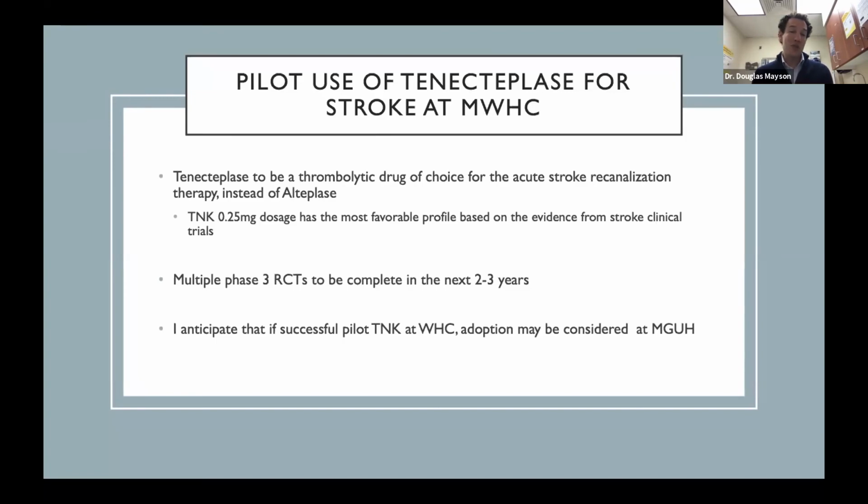In addition, there's also multiple phase 3 randomized controlled trials that should be published in the next 2 to 3 years, looking at Tenecteplase in the early time window versus alteplase, and for wake-up strokes as well, looking at Tenecteplase versus alteplase. So it'll be interesting to see those results come out. I anticipate that if the pilot's successful over at Washington Hospital Center, and as we get more data about this medication, I think there's a reasonable chance we'll eventually see adoption of Tenecteplase at Georgetown as well.